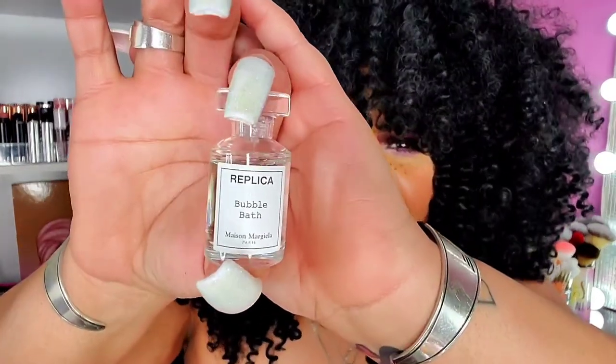And this very last one is Bubble Bath. So yeah, let me see what this smells like right quick. Oh, guys. Yes. Guys, this right here is definitely a nice, clean type of scent. I do see why they call it Bubble Bath. It doesn't smell powdery, nothing like that. And all of these smell grown and sexy. They do not smell off-putting in any way. And they smell quite expensive, guys.